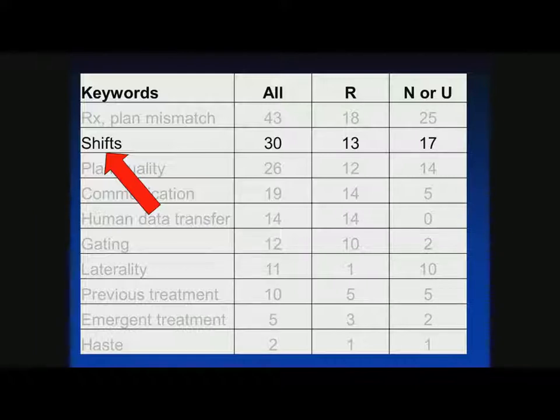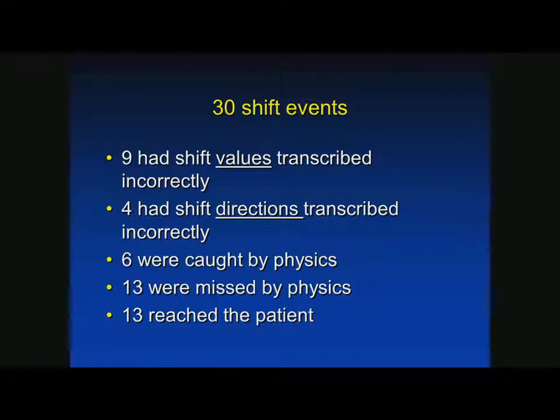What about shifts? We do shifts all the time, and here there were 30 cases where I could tell the shifts was an issue, 13 of which reached the patient, 17 of which were near misses. Of those 30 shift events, what I could tell from the narratives is that 9 of them had shift values transcribed incorrectly. Centimeters to millimeters, for example, is a fairly common one. Another 4 of them had shift directions transcribed incorrectly. It was supposed to be anterior, was written posterior. 6 of these were caught by physics, 13 were missed by physics, 13, not the same 13, but 13 reached the patient.